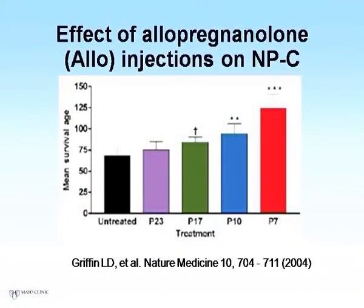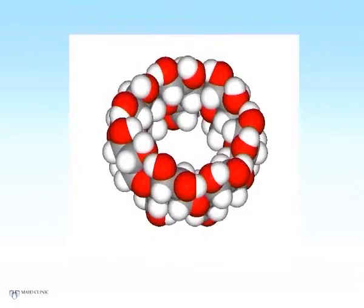Now, I know we're running a little long, so I'm going to move along. A couple more comments. I just want to tell you about this molecule.